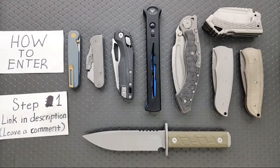Yeah, the ZT fixed blade is awesome. I wish that it wasn't $320, but I gotta admit, it is really spectacular. They really did a great job with this knife.